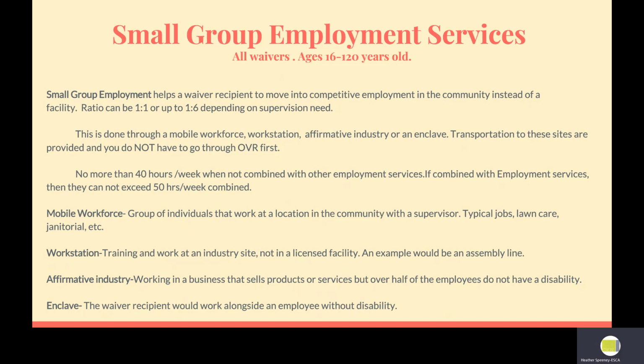Transportation to these sites are provided, and you do not have to go through OVR first for this service. No more than 40 hours a week, when not combined with other employment services, is offered as your max. If combined with employment services, they may not exceed 50 hours a week combined.